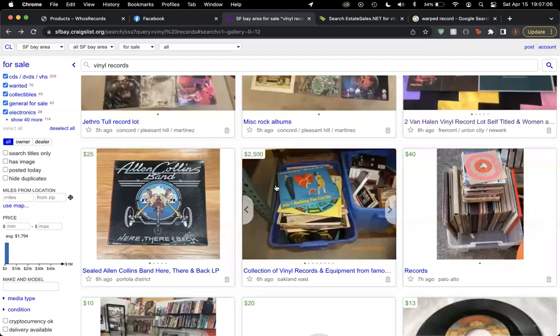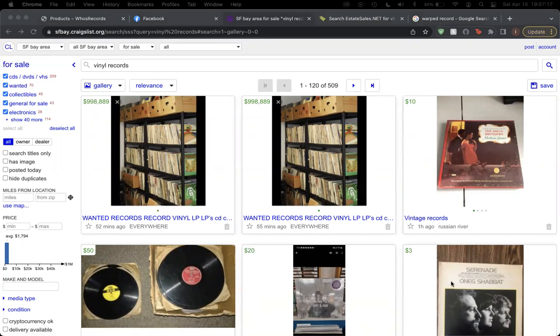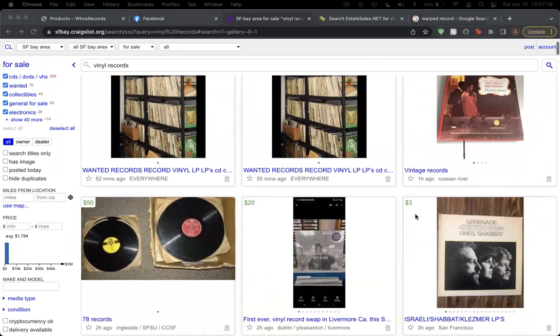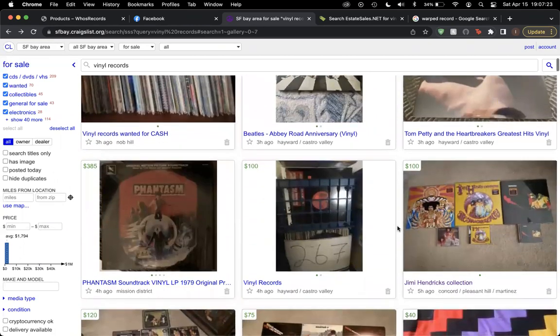Wanted to jump over to Craigslist, and the same principles apply. You're going to search for your vinyl records. The more desperate you get, the more miles you're gonna be driving around. Let's see. For Craigslist here, if I scroll through.